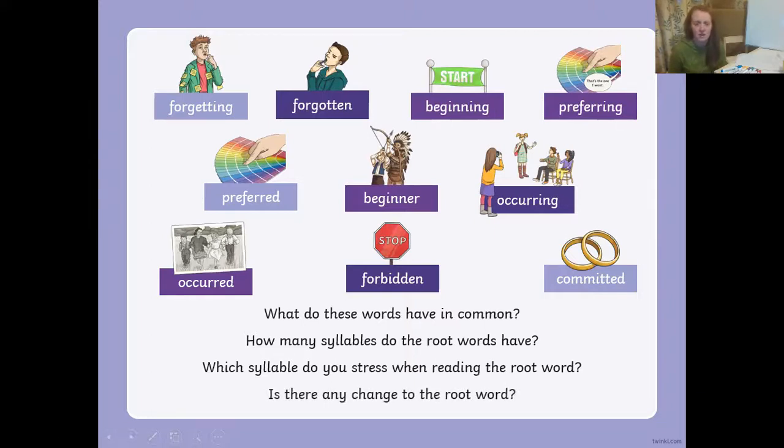Very hard to understand. And is there any change to the root word? Well, yes, there is a change to the root word this time, because whatever consonant the root word ends in, we double it up. Forget ends in a T, we double it up before adding the suffix. Begin ends with an N, we double it up before we put the suffix on. Forbid ends with a D, we double it up before we put the suffix on. So yes, there is a change to the root word this time.